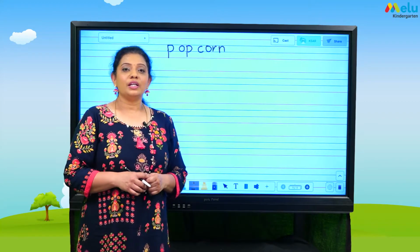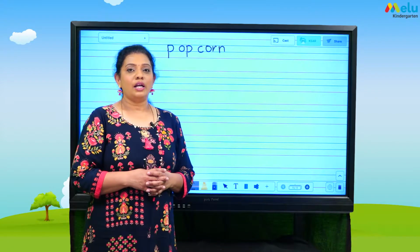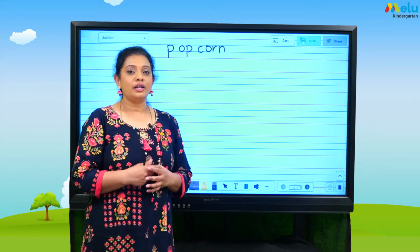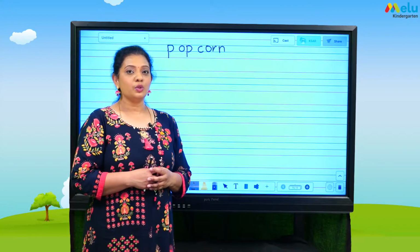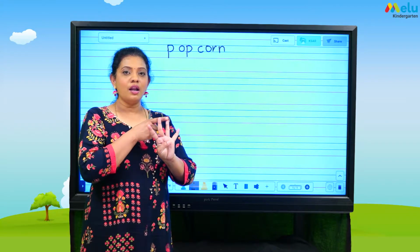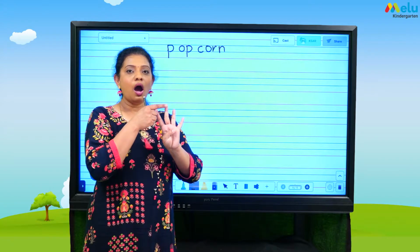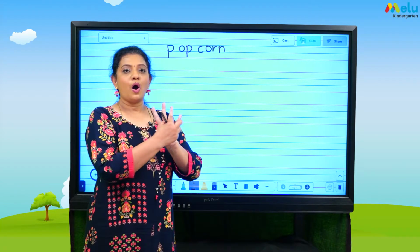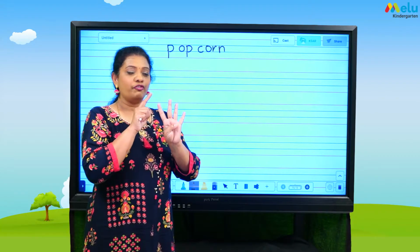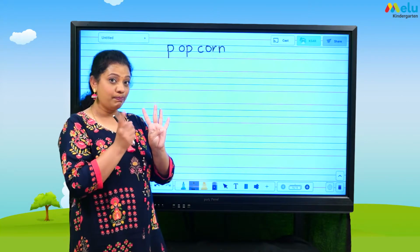The second word that we are going to learn is pond. Pond. So we need not divide it into any syllables, but we need to identify the sounds. So let us do that first. Pa, a, n, d. Pond. Now let us write the letters along with the sounds. So the first sound is P. Which letter sounds P? Yes, it is P.